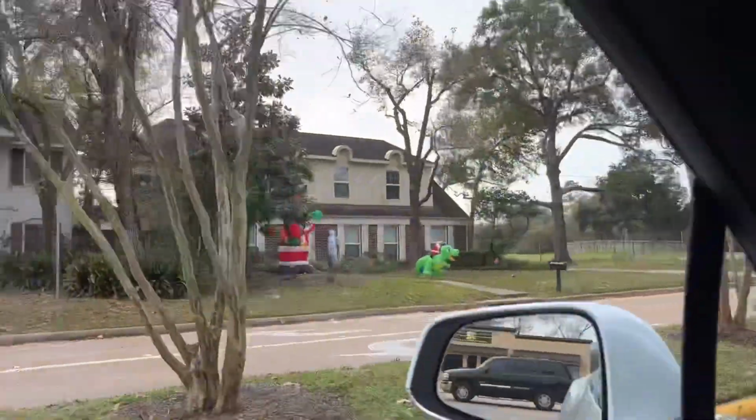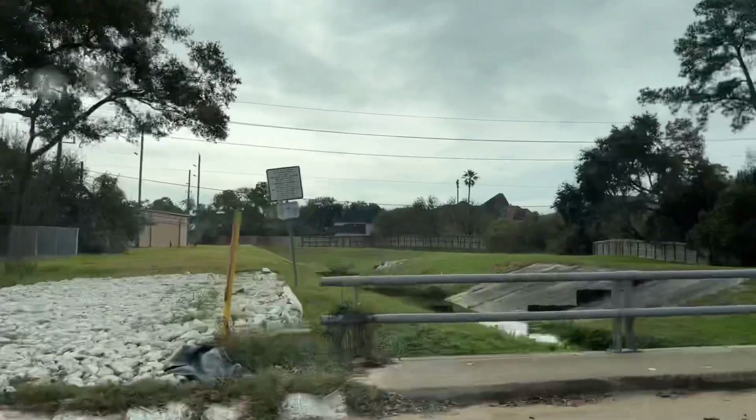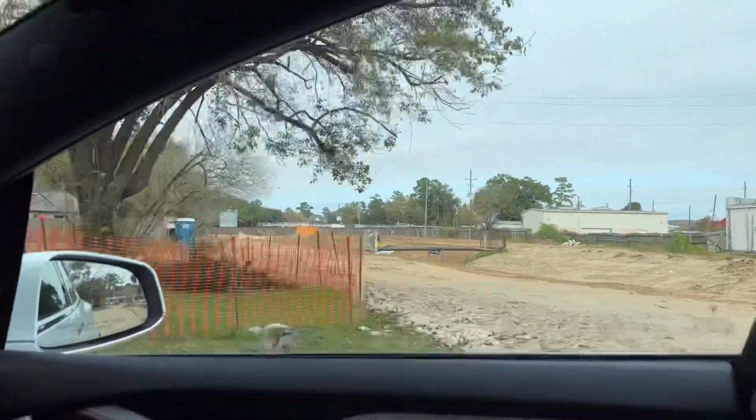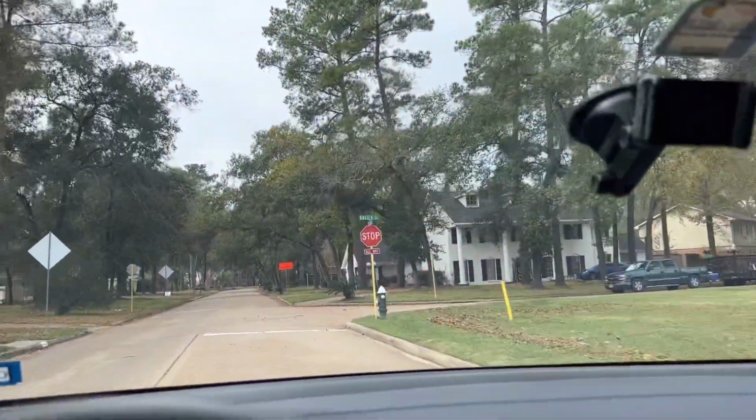So that was my very first house. All mine. We still own it. I have tenants there. They're doing a whole bunch. So it didn't flood in here, but they're doing a ton of mitigation.